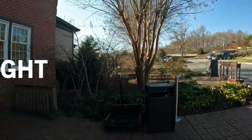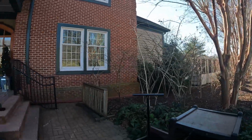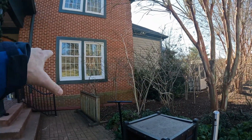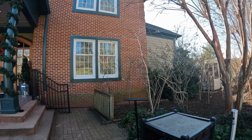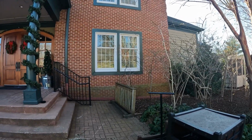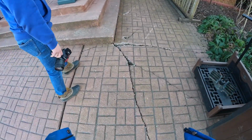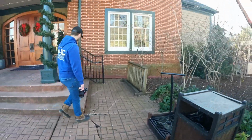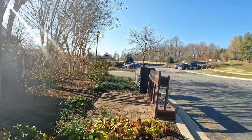All right, we were just inside taking a look here. Inside of this building, they got water coming in underneath these windows downstairs. You got this busted up concrete. That's probably leading to some of the source. Take a look back here, see what's going on.